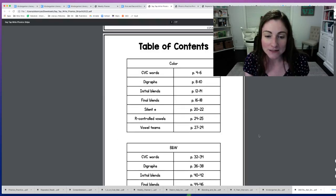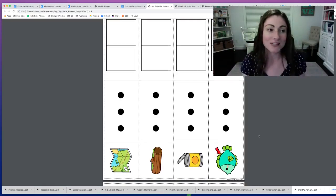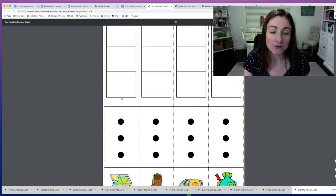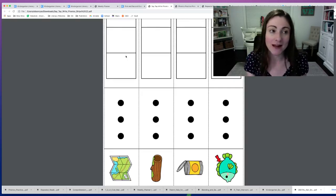So no worries. All right, so these have been a favorite. I know that it's sideways, but basically imagine it rotated and the kids say the name of the picture, so map. Then they segment, /a/ /m/ /p/, and then they write, map. What this does is it slows down the process of kids who are wanting to rush and accidentally leaving out sounds. So they're saying, they're tapping, and they're writing.